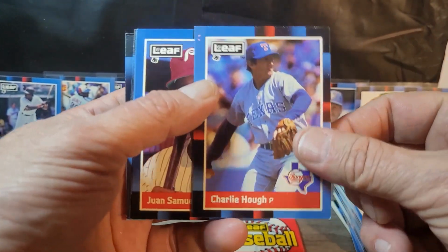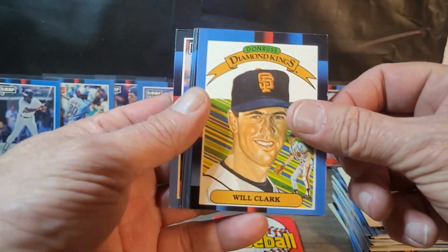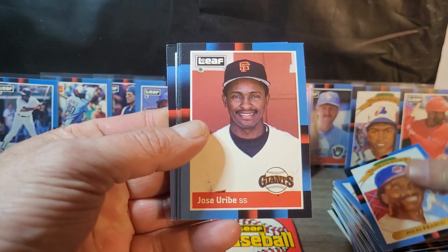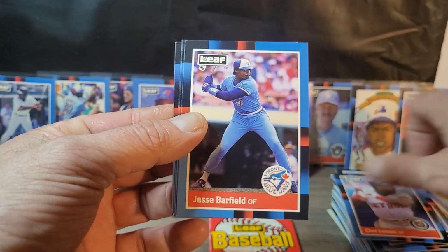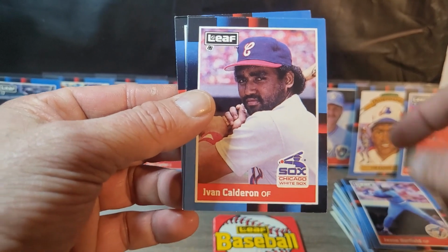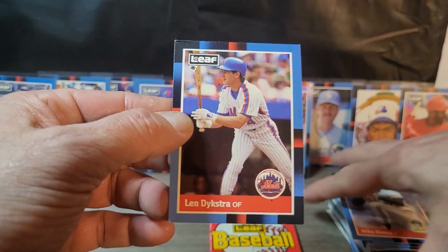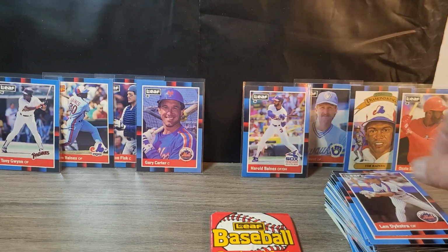Got another Charlie Hough. Juan Samuel. Will the Thrill. All right. Julio Franco. Jose Uribe. Chet Lemon. Chet. Jesse Barfield. Ivan Calderon, we saw his Diamond Kings card before. Mike Dunn. And Lenny Dykstra. Well, he wasn't in trouble yet.